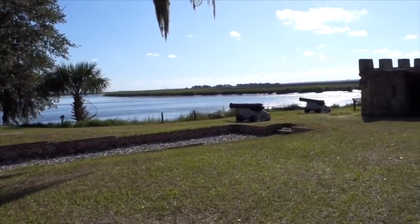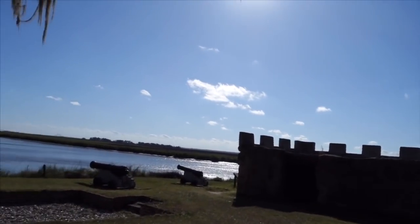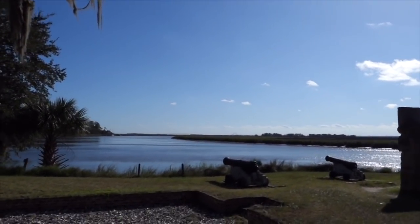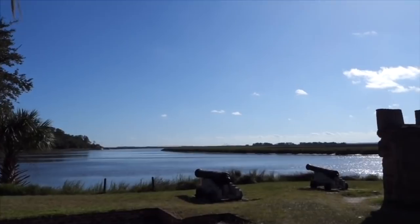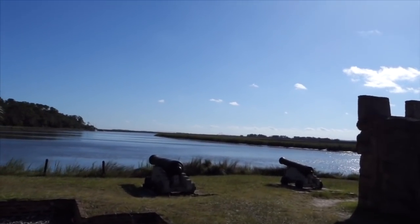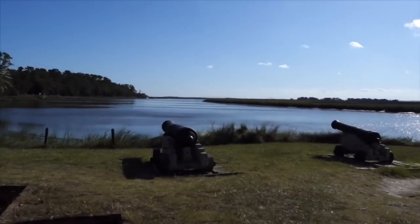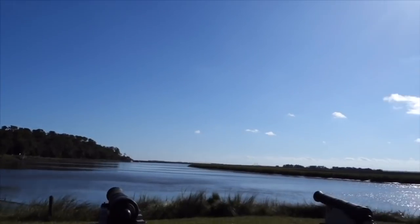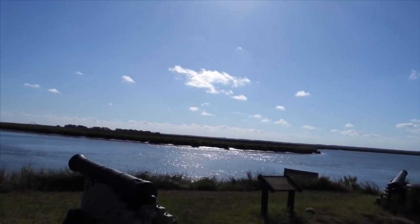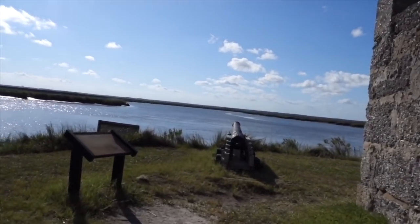Yeah, they liked this place because of the way the river bent. So there's the open ocean out that way. Over there's the St. Simon's Bridge we came over. And they could defend this place from either way because of the bends in the river. I'm going to walk around here and show y'all what I'm talking about.